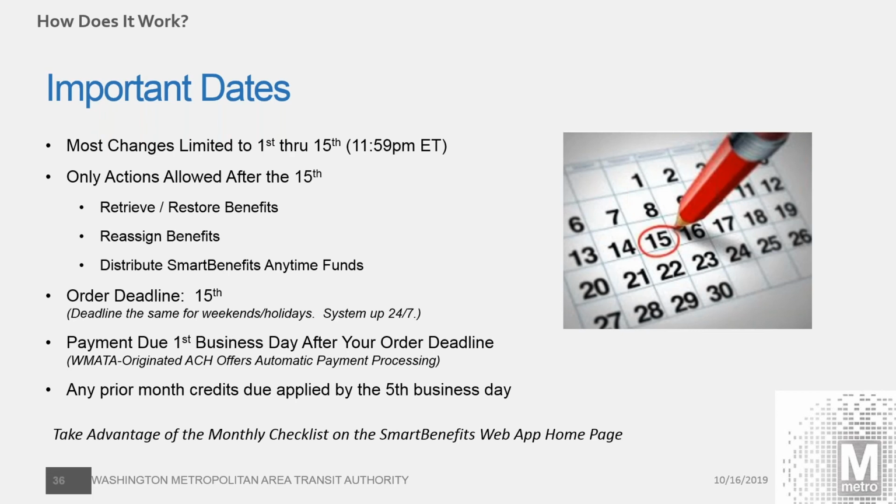Reassigning benefits. If they lose a card, you can reassign benefits any time of the month. With our new self-service features, employees can reassign their own benefits. They can reassign all benefits with the exception of a transit pass benefit. That will need to be done for you. But those things will be talked about at a higher level when you as an employer join. So your account executive will go in depth with those features. And you can distribute SmartBenefits anytime, which I'll talk about in just a second. You'll really want to listen to learn about SmartBenefits Anytime. It is a great way to have some funds on the side to use.